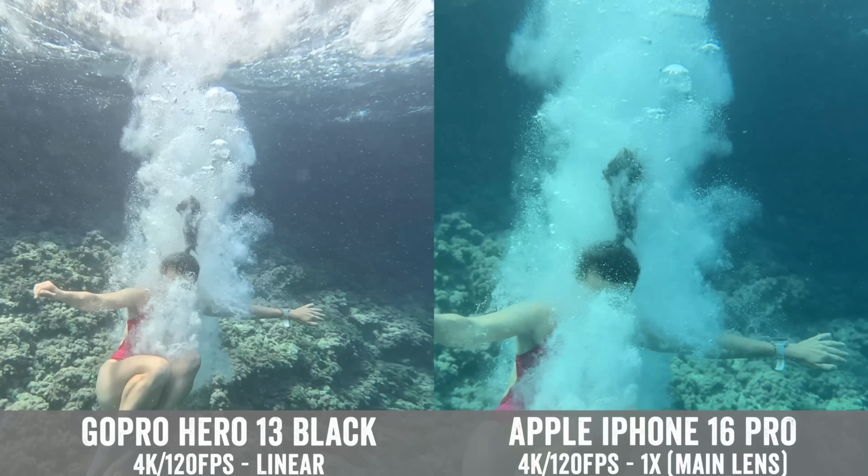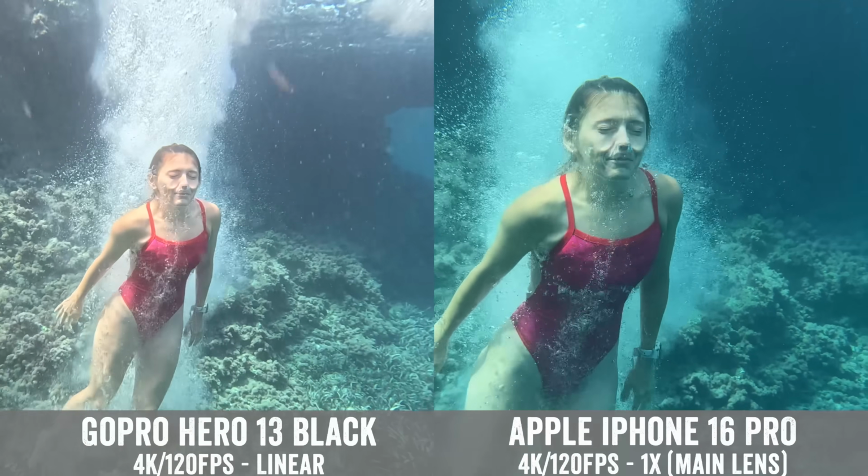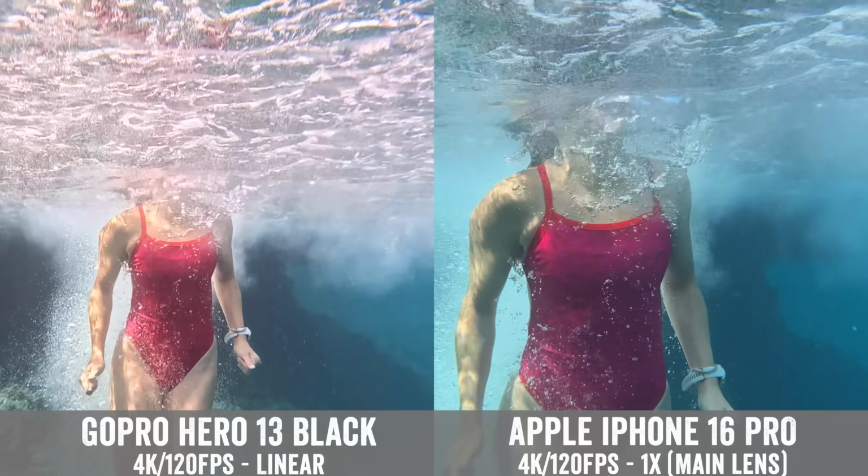Obviously, we should also be judging the camera quality and kind of comparing how those two look. To me, the iPhone has a little bit more blue hue to it versus the GoPro is a little more clear in terms of just that blue hue, a little more true to life, I would say.